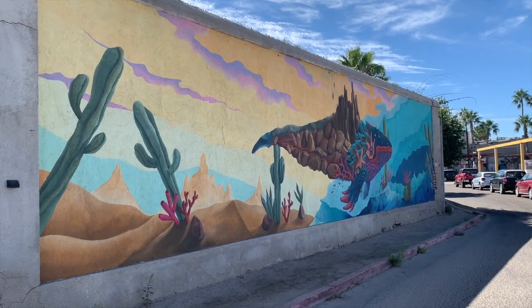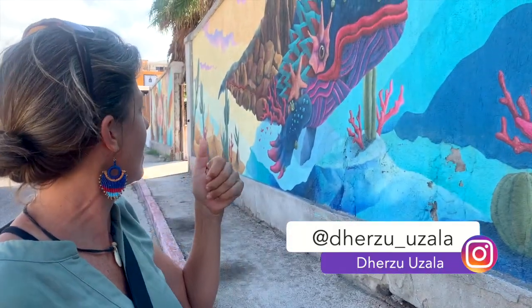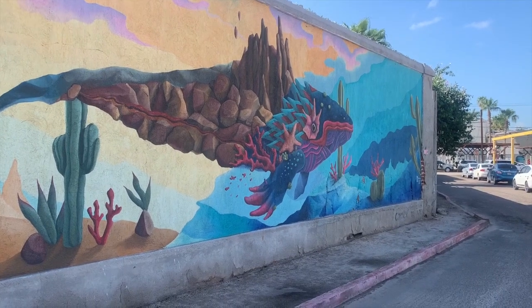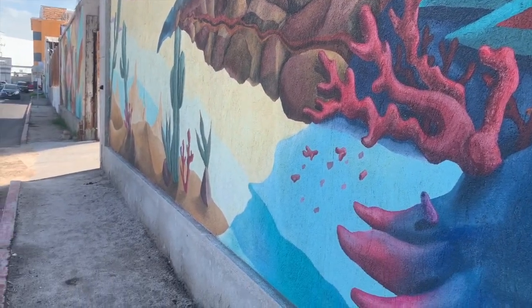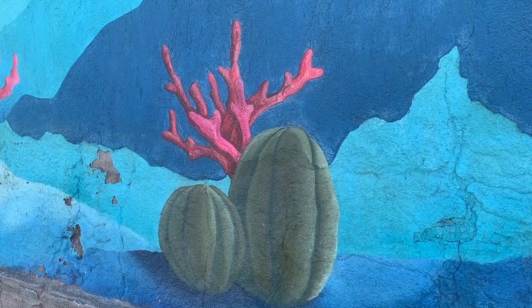So this project, Colectivo Tomate, had brought 27 artists into town. And Besso, he's from Cancun. And he decided here to show the contrast between the sea and the desert, which is spectacular here in Baja California. And for that, he decided to literally cut his mural in two and kind of mix the elements of the desert and the sea by putting some coral in the desert and vice versa.